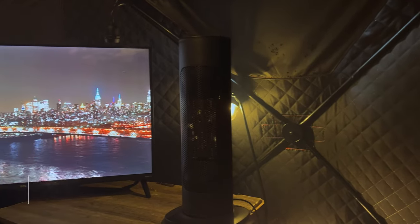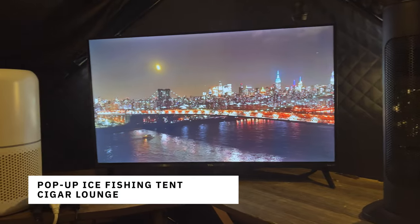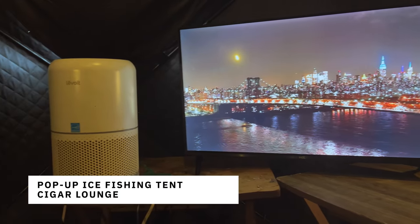We're back in the man cave. This is kind of the man cave, an ice fishing tent garage pop-up. My little space where I just come and chill.